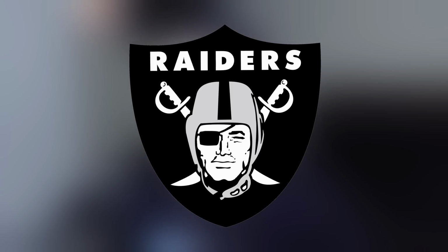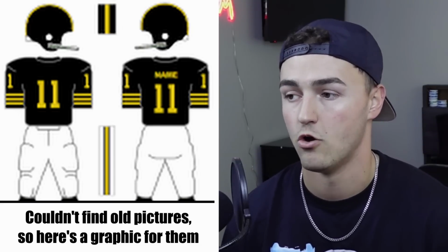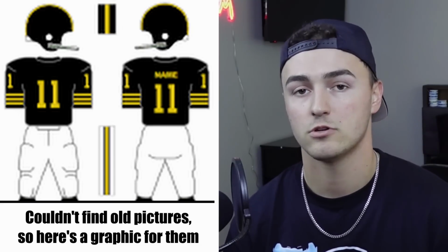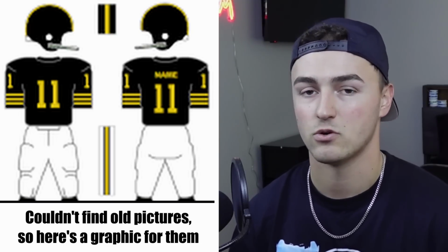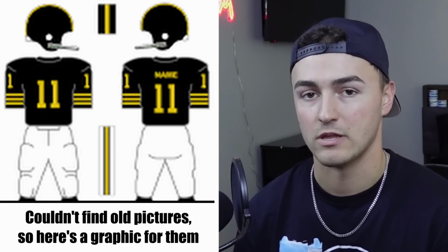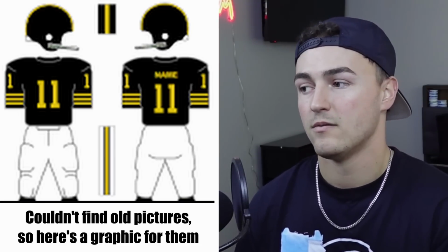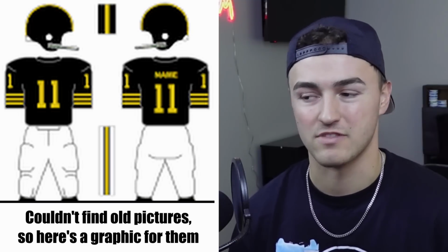Then we have the Las Vegas Raiders' 1962 Oakland Raiders home uniforms. Similar to the Chiefs, the Raiders were an AFL original, and they also had some different uniforms. Instead of the silver and black that we all know and love, they were black and gold. And that's not very Raiders of them.